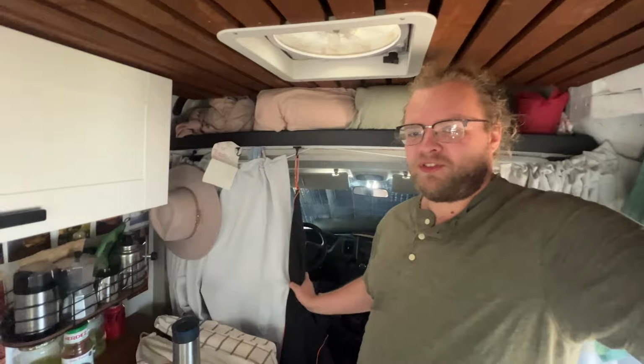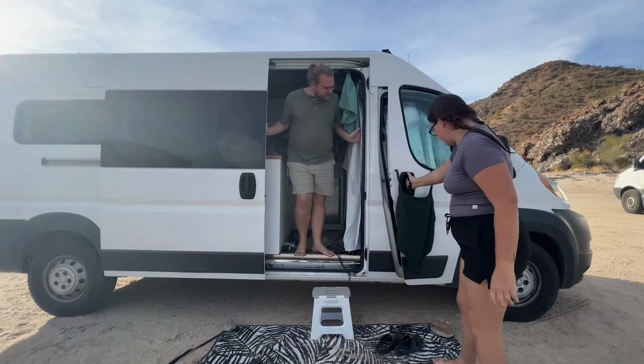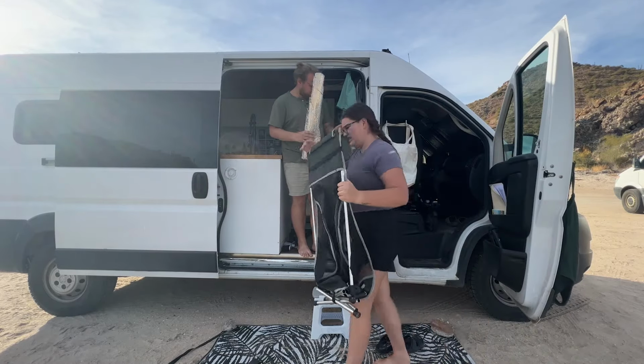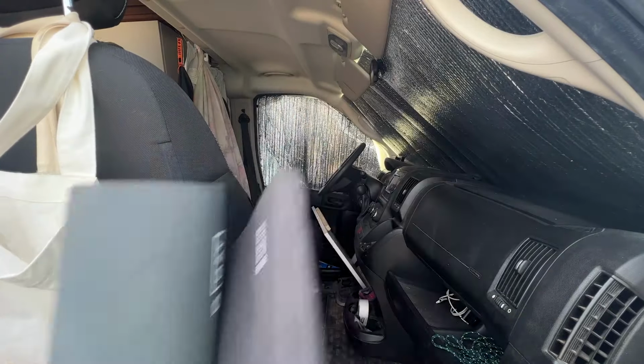When we're parked for a long period of time, the whole cab of the van becomes storage. Got a whole bunch of stuff, a yoga mat, chairs, the door to the bathroom, like we have so much stuff up here. So that is probably the best starting point for our cleanup efforts.